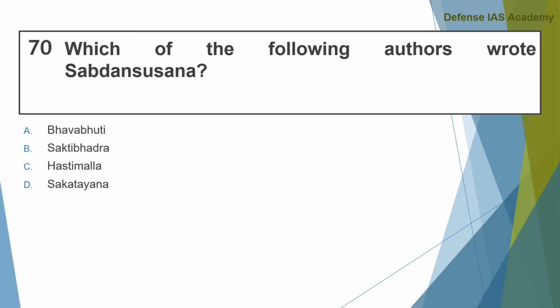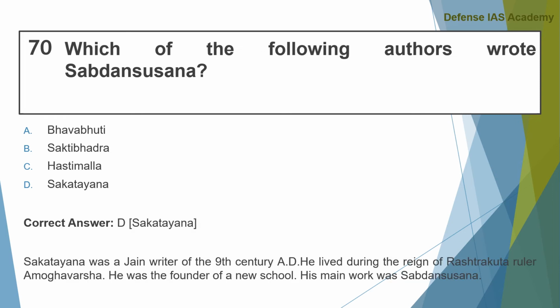Next question, 70. Which of the following authors wrote Sabdanusasana? I hope the pronunciation is correct. Sorry if I mispronounced it. The answer is option D, Sakatayana.